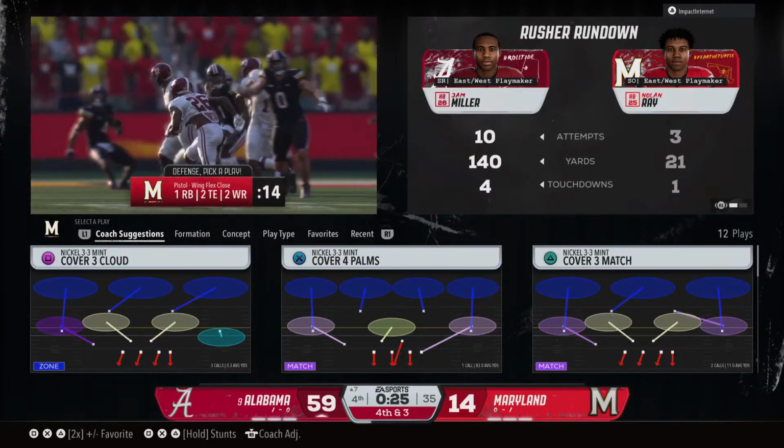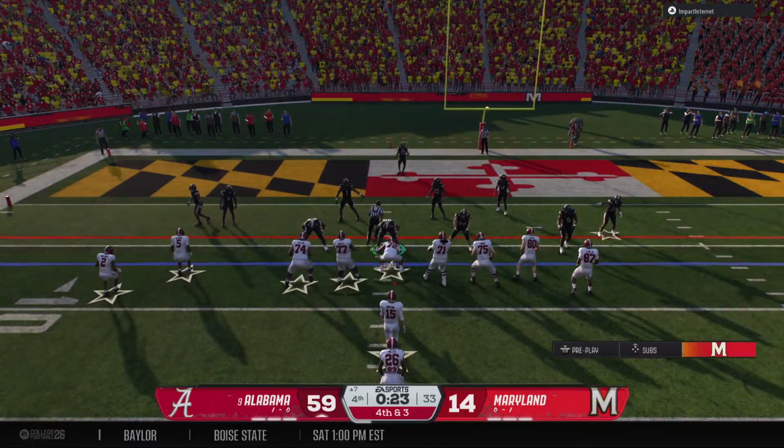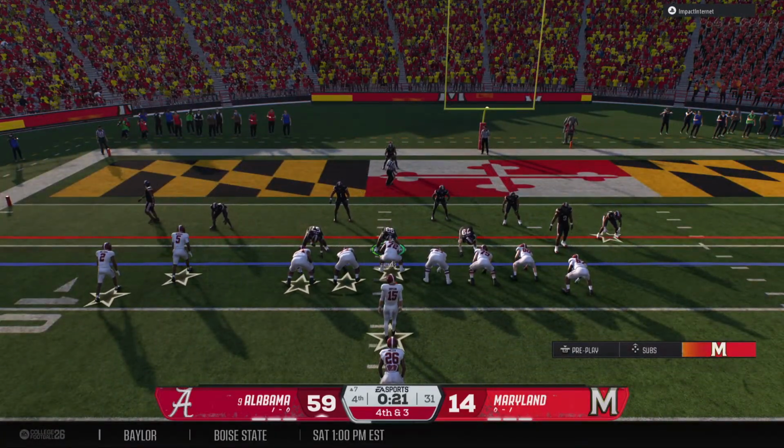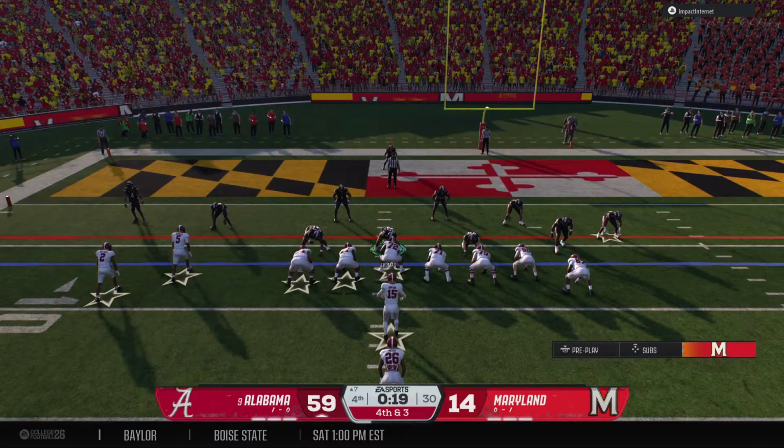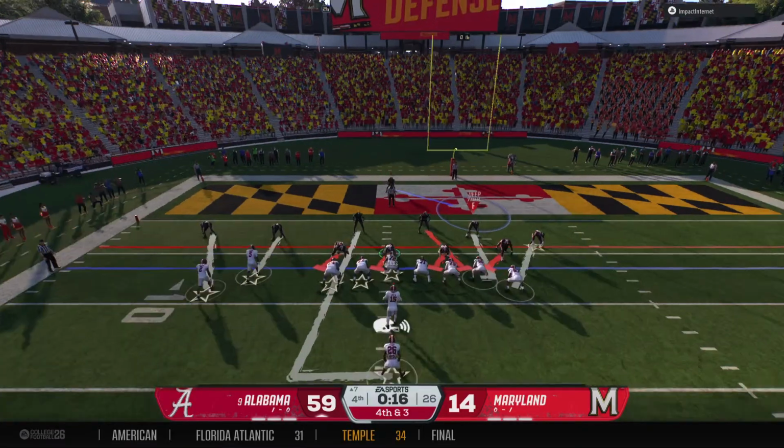And I'm a fan of this, man. Run the football, eat the clock. We got the lead. This offense has put together a nice day, man. Just balance, rhythm, timing, play calling, everything has worked. That's why they've built this lead. They've had a great day today.